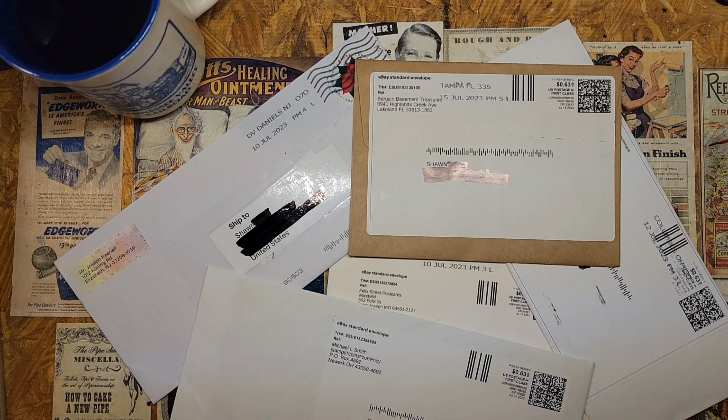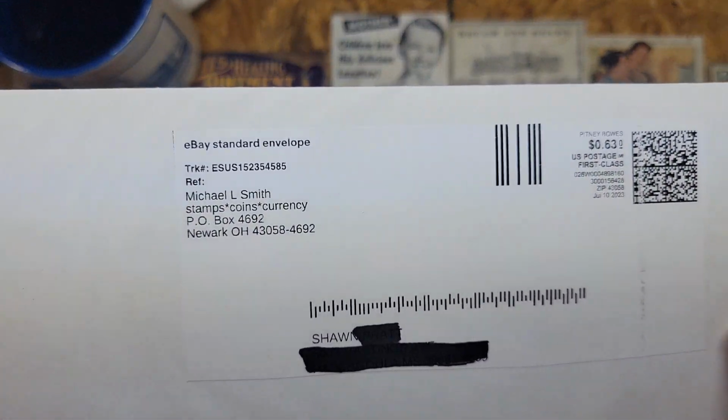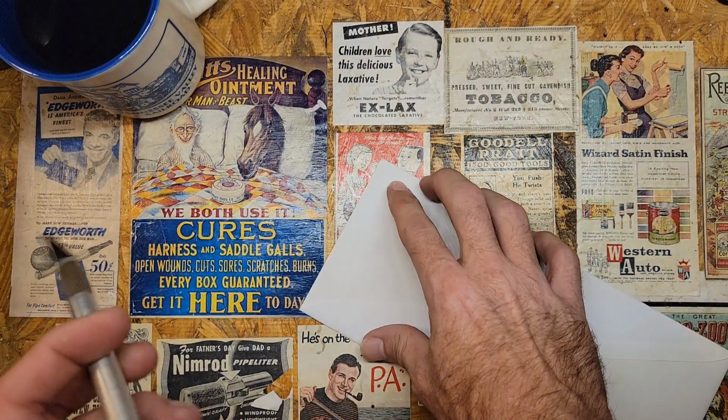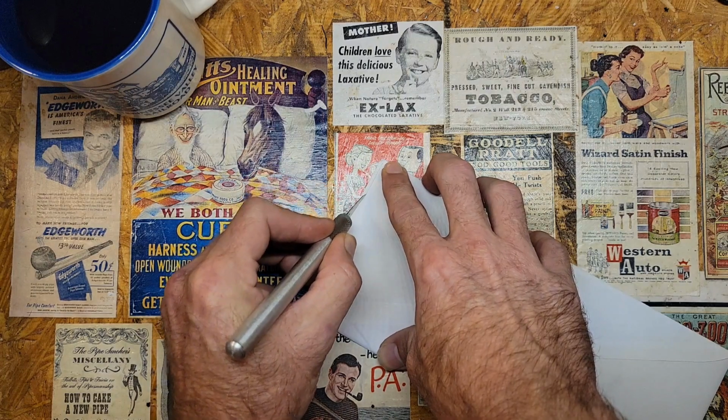Got 5 envelopes here from various places around the United States. Let's open them up and see what we got in them. So this first one comes to us from Newark, Ohio. Not sure where that's at. It does ring a bell though.